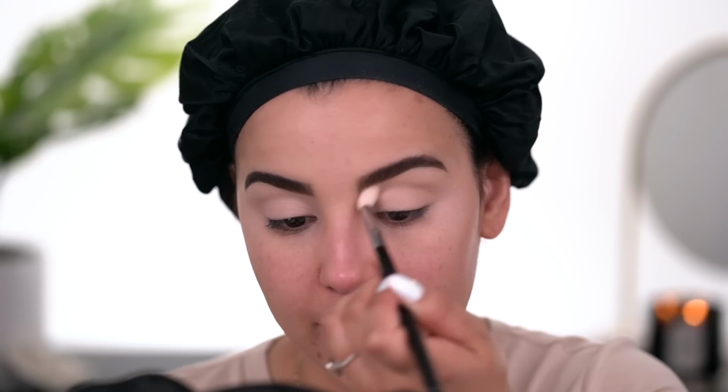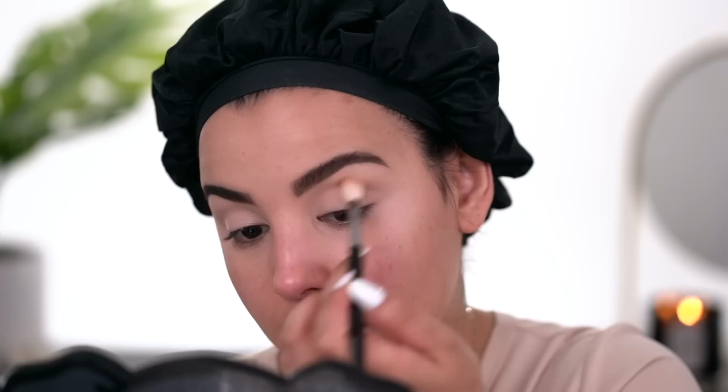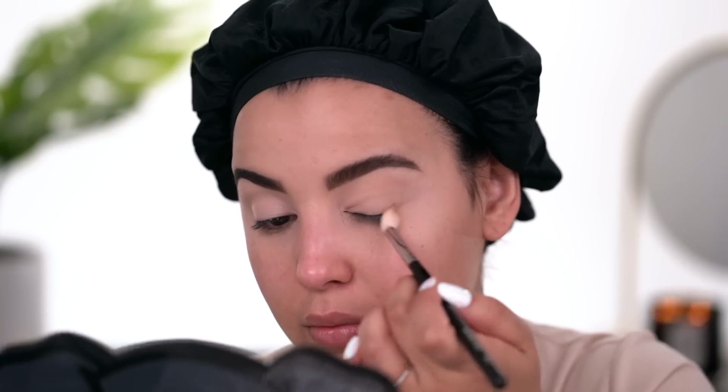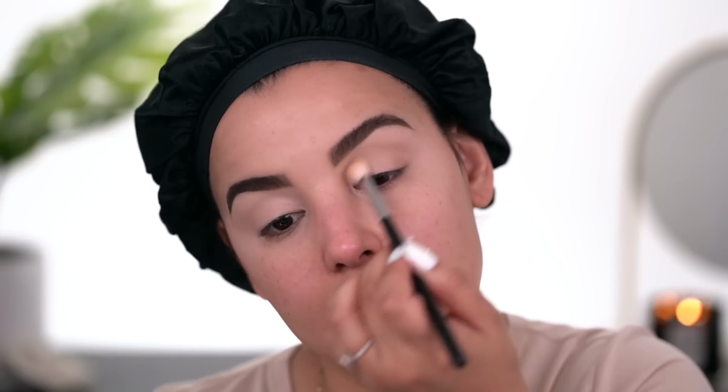So following that, I'm just gonna take a bone colored shadow on an M441, and I'm gonna take a little bit of that into my crease. Now, you could definitely use whatever face powder that you use that matches your skin tone, and just take a little bit right here into the socket of your eyelid. I'm really gonna do a good job blending it right here in my outer V. I really want to create more of a matte layer of shadow here right before I go in with my next shade. Let's go in with an eyeshadow palette.